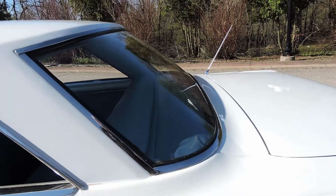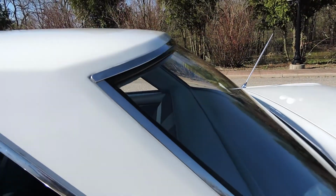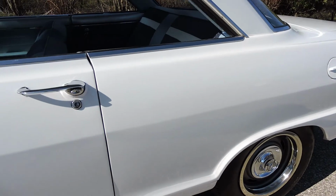It had a couple little chips on the driver's side, one on the hood, one on the driver's side fender. It's got a very small paint imperfection, sorry, right there by my finger. Other than that, the roof's great, quarter's great.